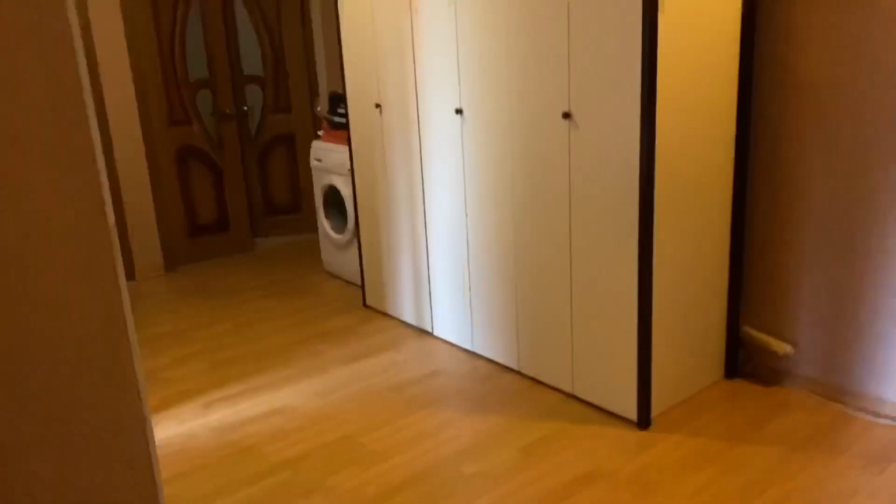And this is my apartment here in Moscow. So that's the apartment here in Moscow.